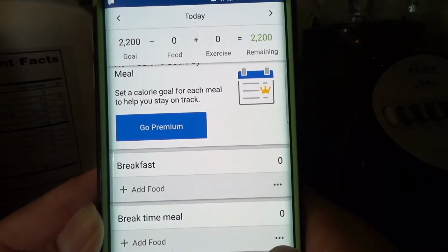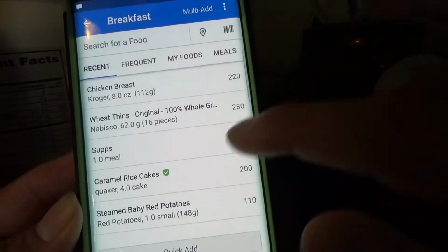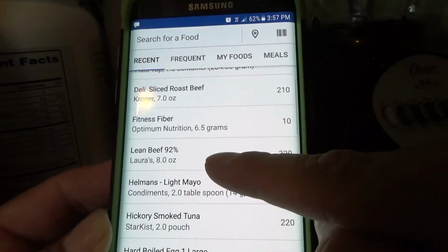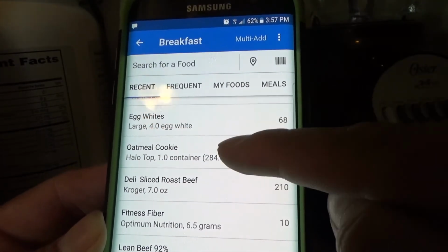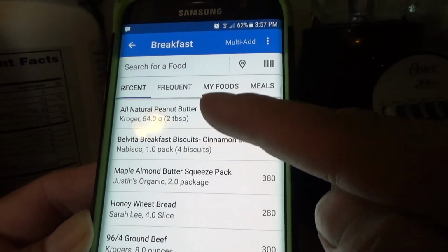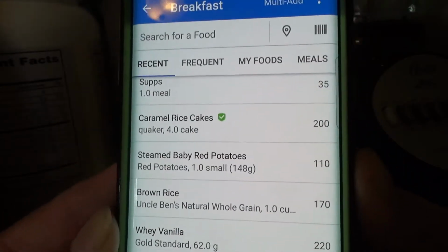Now what you'll see in mine is if I were to click on add food, you see how all my food is saved. This is for all my past entries. I got fiber, lean ground beef, deli sliced roast beef, oatmeal cookie Halo Top, egg whites, almond butter, you name it, I got it saved in here. And that's the beauty of this app, guys.